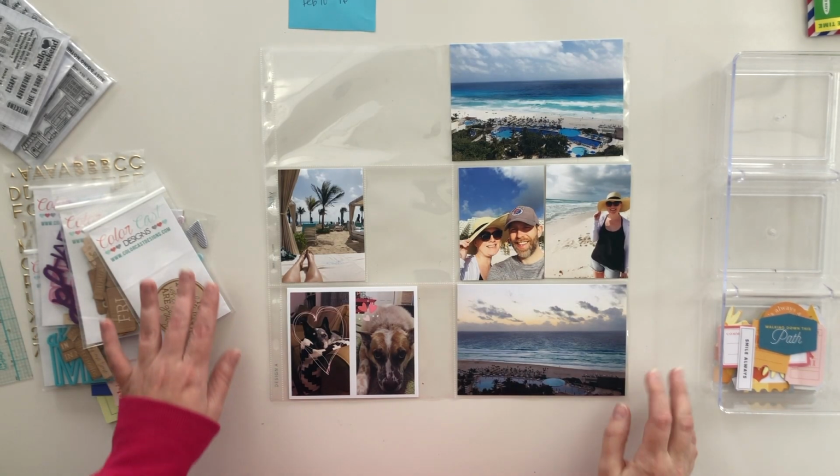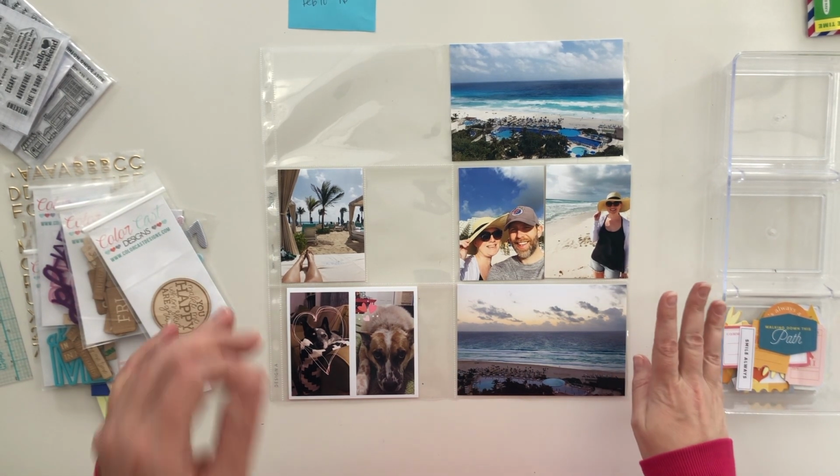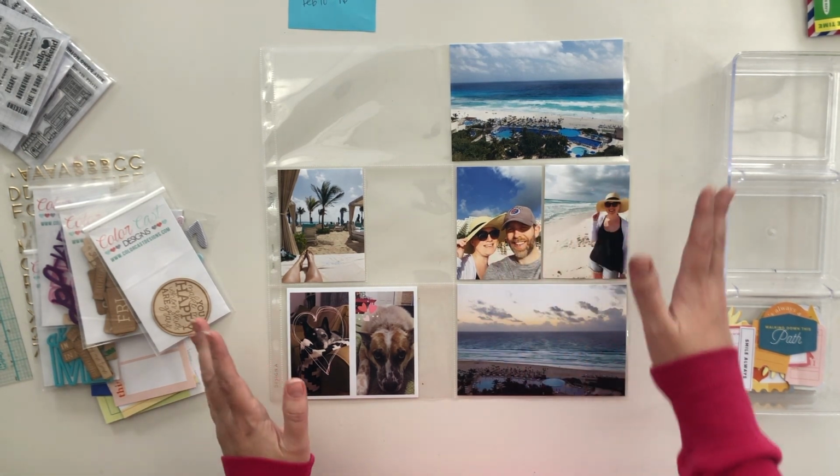Everyone, this is Crystal and I'm back with week 7 in my 2020 Project Life album. So this week is a little bit different. This is the week we were in Cancun.